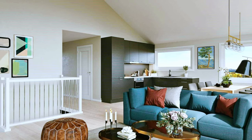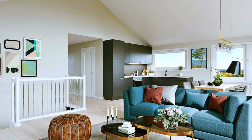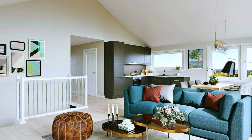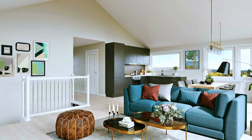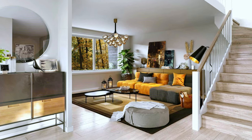Another attic turned into a lovely open space that brings together a charming living room, a rustic style dining area, and a cute tiny kitchen. A narrow hallway leads to the bedrooms, bright and airy living space.